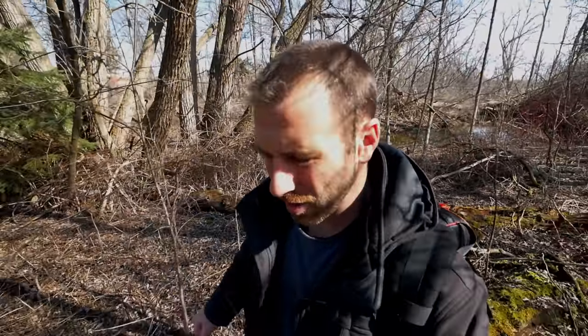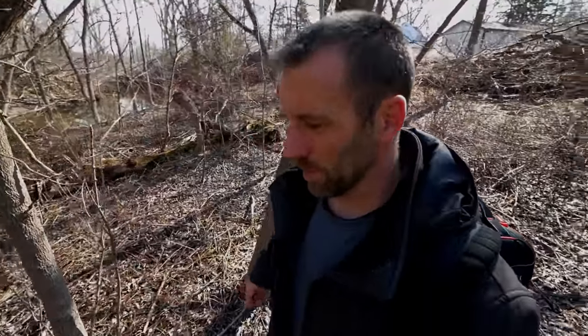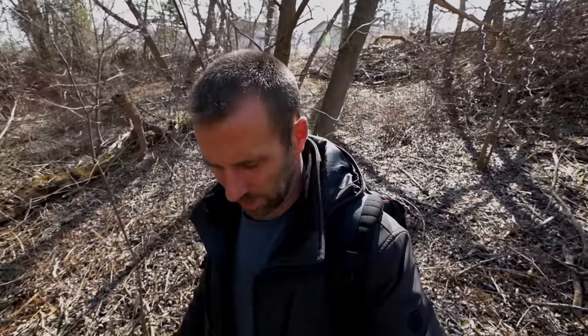Always a bonus. Checked out the barn. We couldn't get upstairs in the top part of the barn. The ladder was removed. I couldn't really get up there, but it was pretty empty.